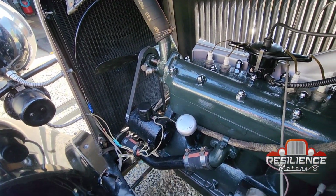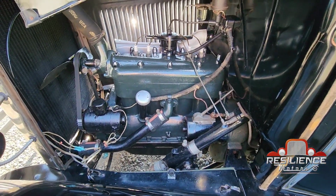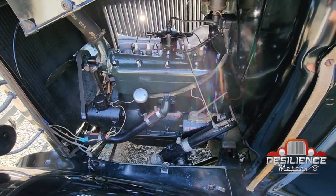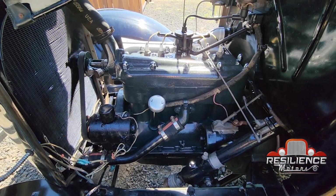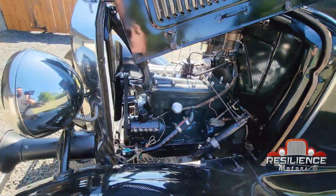So, yeah. Let's go ahead and get this thing fired up so you guys can hear it run. All right, here we go. We got her running. Sounds very nice.